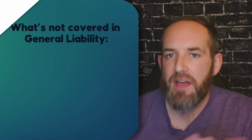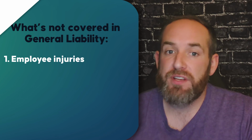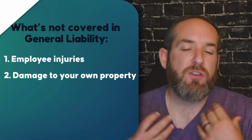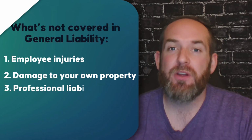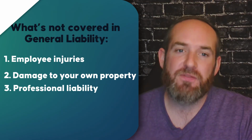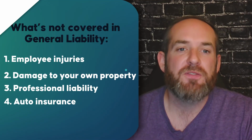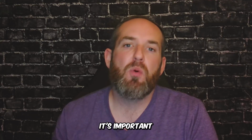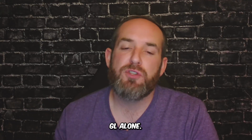So what's not covered by general liability, whether you're getting that in a BOP or a package? It won't cover employee injuries. That's workers' compensation. It won't cover damage to your own property, right? You need to get property insurance for that. It won't cover professional liability or errors and omissions. You need to get a separate policy for that. And also, general liability does not cover auto accidents, auto insurance, right? Whether you're bundling a BOP or a commercial package, it's important you have those other components to fill gaps. You can't just rely on GL alone.